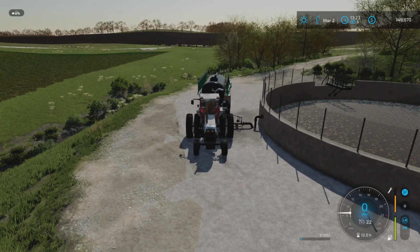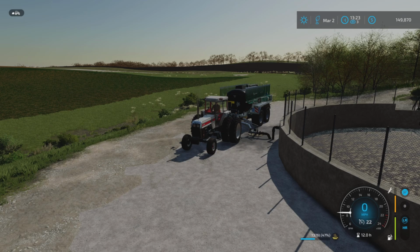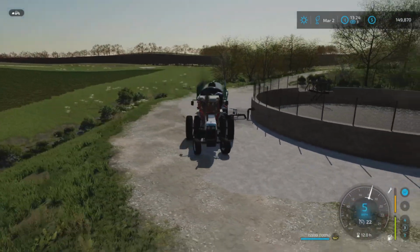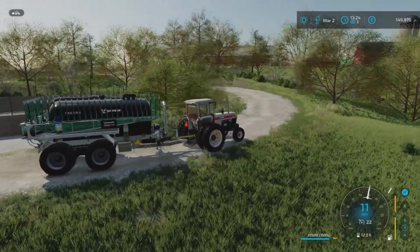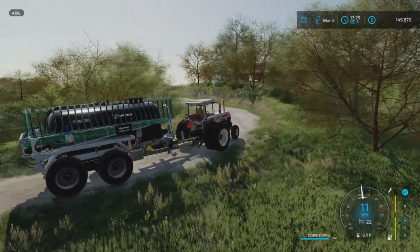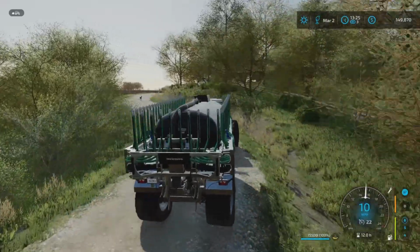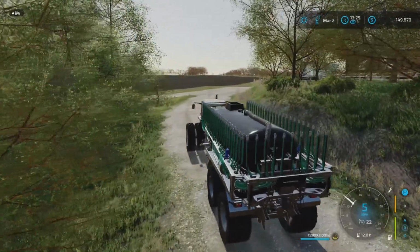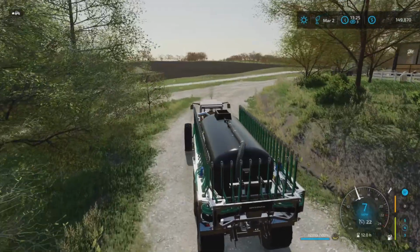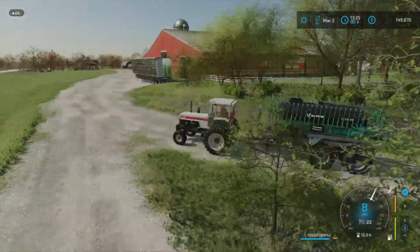Hopefully this one will work. Yeah, we'll fill that up. Look at the alfalfa field. You can see the manure on it. It doesn't look like it's growing. It should grow. Oh, this thing is heavy when it's full. I don't know. We may have to switch tractors. I had to slow down for the Deere. Now am I going to get going again? Wow.